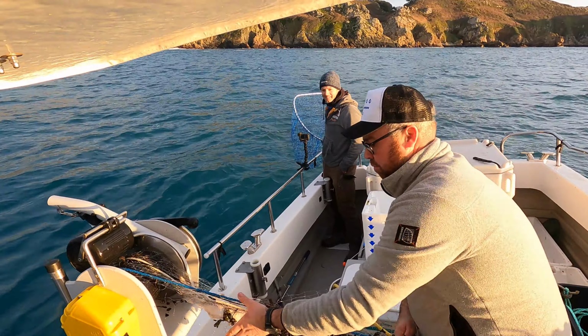18, 19, I reckon. It's a big blonde ray, guys, so that's a keeper. About what? Nearly 20 pounds? Yeah, 18. Show that coming from that, there you go. We've given her a knock on the head, so that's alright.